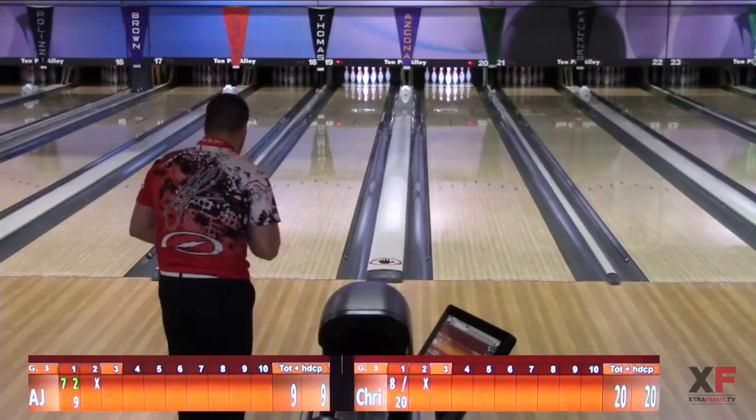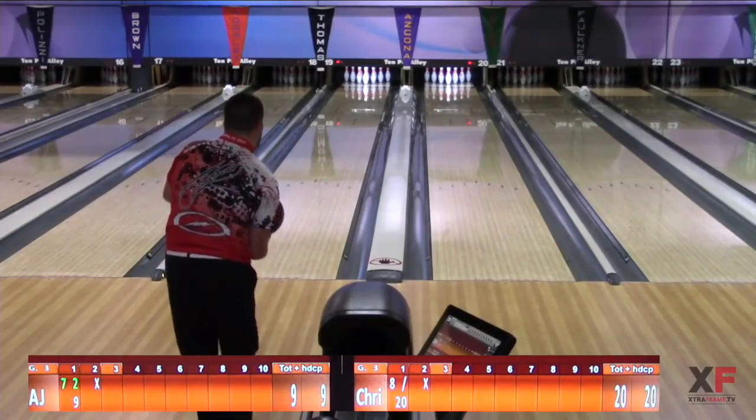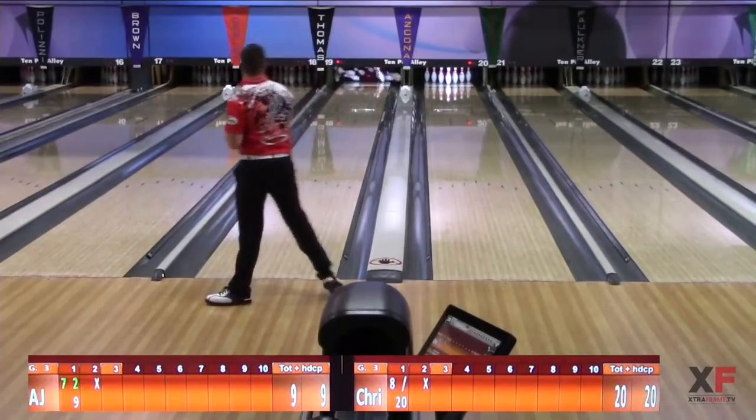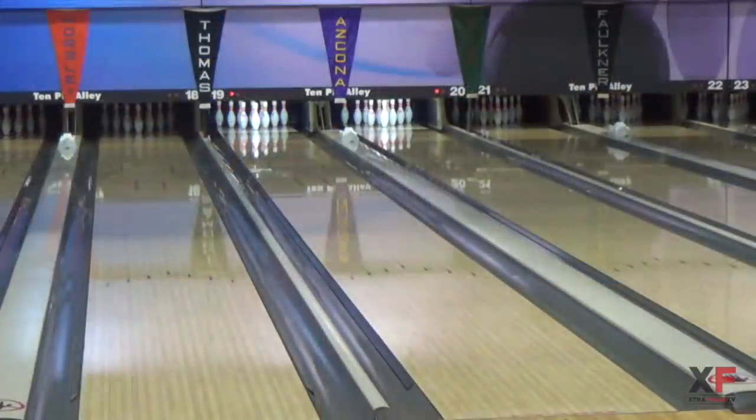That's the one thing about Cristian, is his speed's softer, and so his ball reads this oil pattern a little bit better. He moved right and piped it. That's okay too, as long as it works.